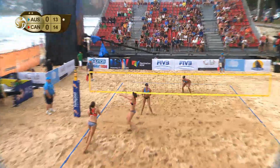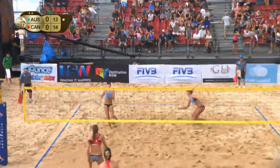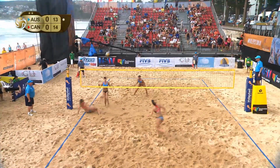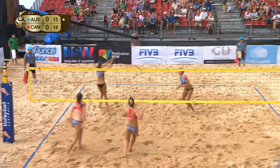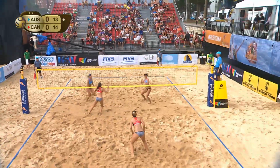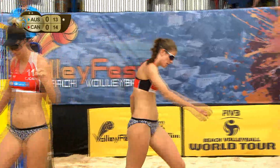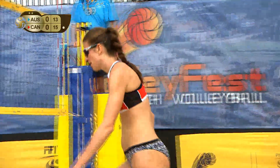Nicole Laird from Australia serving it up, trailing by 1, 13-14. It's going to be Lou Borden this time that peels back from the block, and she'll get a transition ball. Canada, though, gutsy, staying in the point. Nikki Laird gets the hands out. I like that. Oh, but Camille Saxton, I like that even more. Shutting it down. That is definitive.